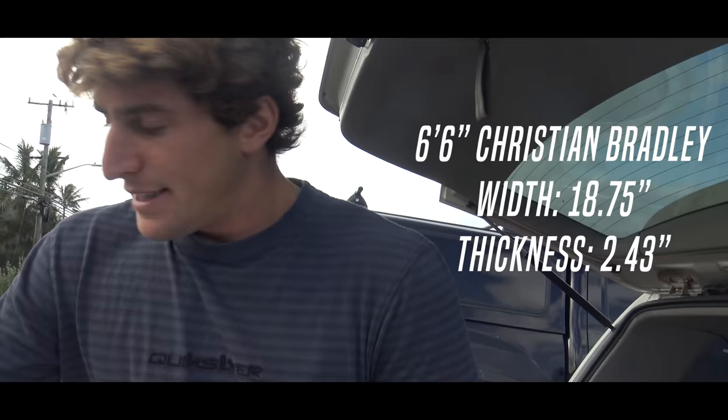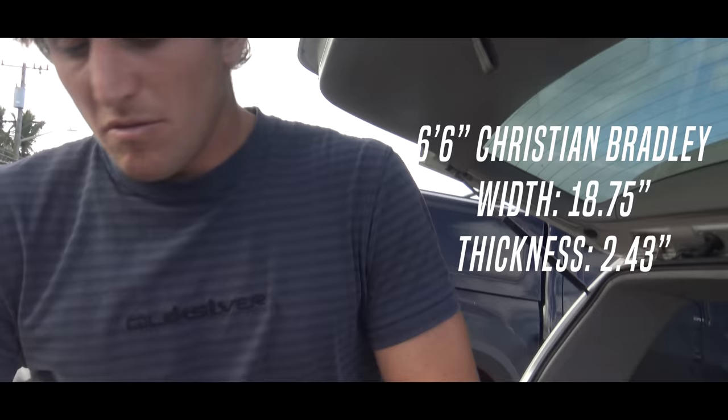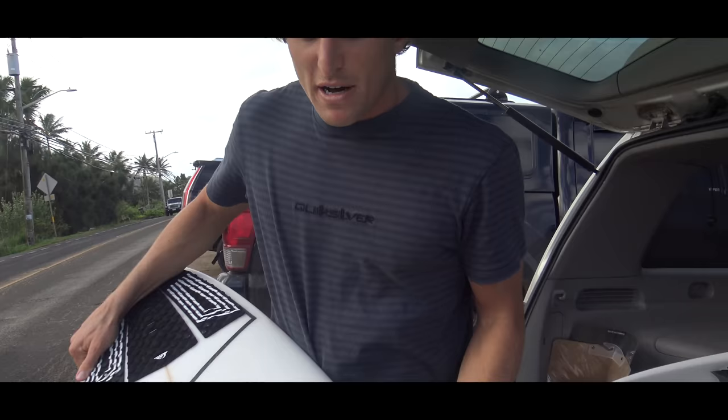Should we ride? Got a 6'6". You got anything bigger? I think it's gonna get big. I got a 6'8". It's getting bigger, but you don't want the big ones out here. Usually, if you catch the big ones, you're not really turning, especially with the wind. So I'm gonna try and ride a 6'6" and catch the medium-sized waves.